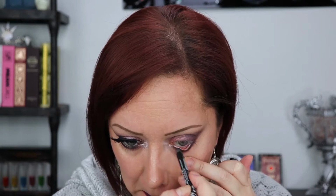Now just setting a black pencil into the waterline, and again, I'm going to do liner, mascara, and lashes off camera. This time I'm using the House of Lashes Iconic Lights. And I did forget to show it, but the lip I used in this one is another Blackheart Beauty lip. This one is the shade Aquarius. And this is the finished Air Element look.